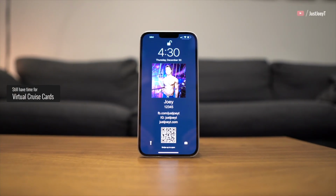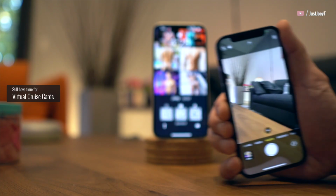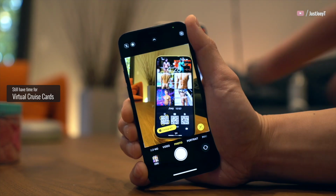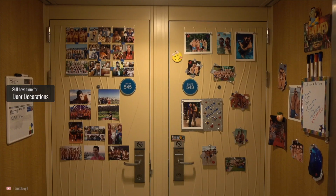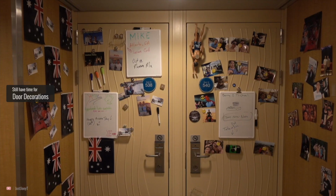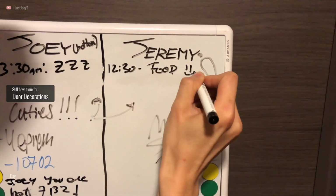You still have a lot of time to create a virtual cruise card for your phone lock screen, which is a digital version of the physical cruise cards. This is super handy in case you lose your phone while on board, as well as for swapping contact info with anyone you meet. Next, look at door decorations to decorate your stateroom door. If you don't have a ton of time at this point, just get a rolled up magnetic whiteboard, some markers, and get a few photos printed.